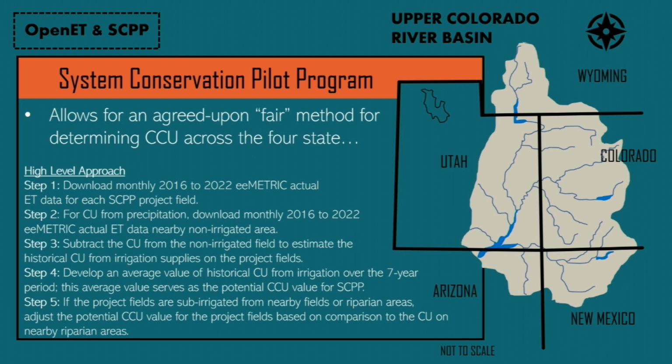Step one, we would go through and look at their values for E metric for the past 7 years, so 2016 through 2022, and get the ET, and then go to a nearby field, download a similar set of information to get at the effective precip ET from effective precip, and then take that and subtract it from the project field's actual ET. So we're trying to get at, it's very simple, I know, everybody's a little concerned. It's a very simple approach to try and take into account local conditions, local climate, local weather, and then take that out of the actual ET estimate.